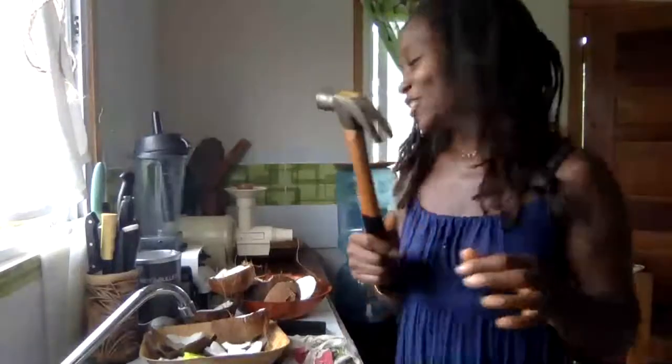And it's good to have a hammer. Every sister got to have a hammer, because at some point you're going to need to hammer a nail or to crack a coconut.